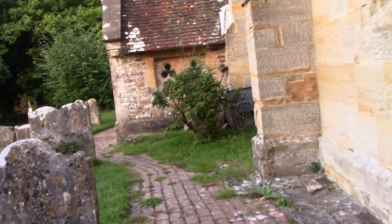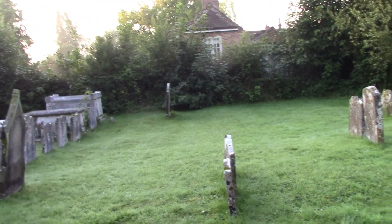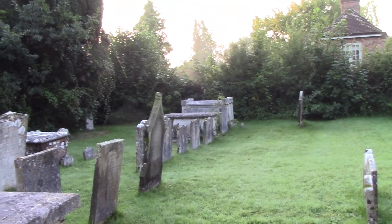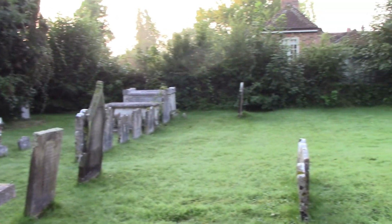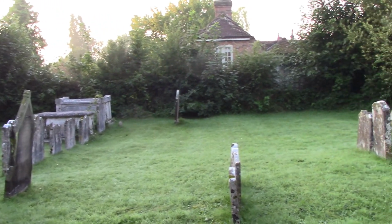But again, the topography of the land changes over the years, and you've got to think to yourself that when a lot of these churches were built, there was forest, but there was mainly agricultural land, and so I'm guessing that a lot of these trees, although they've got a good age to them, they maybe weren't here when the church was built.